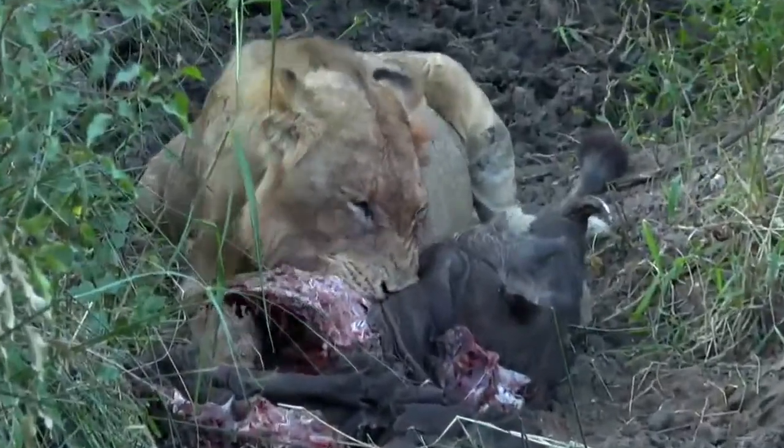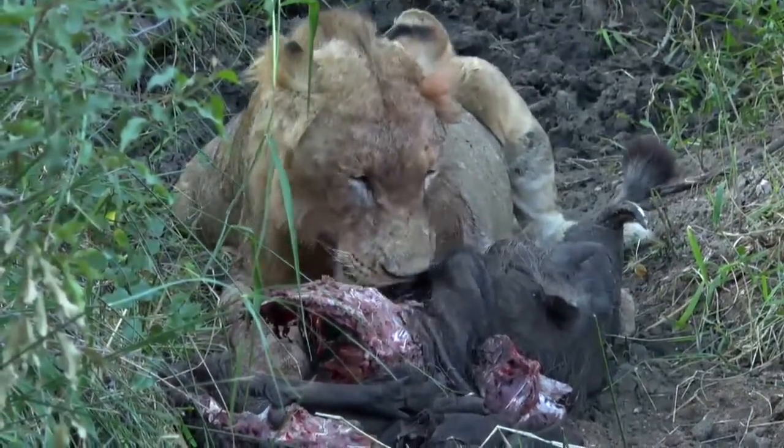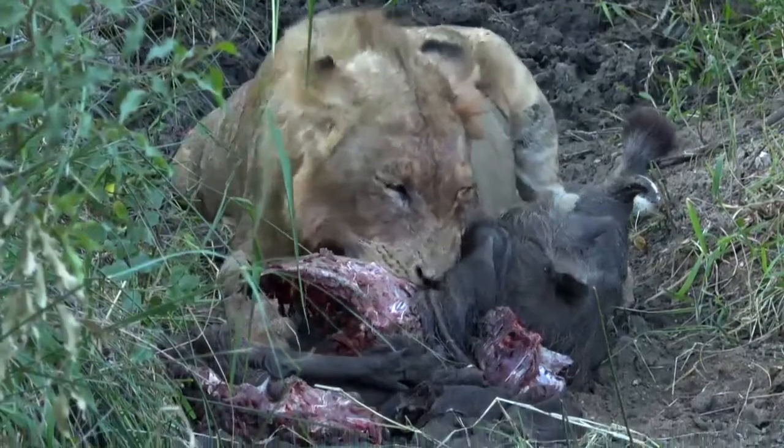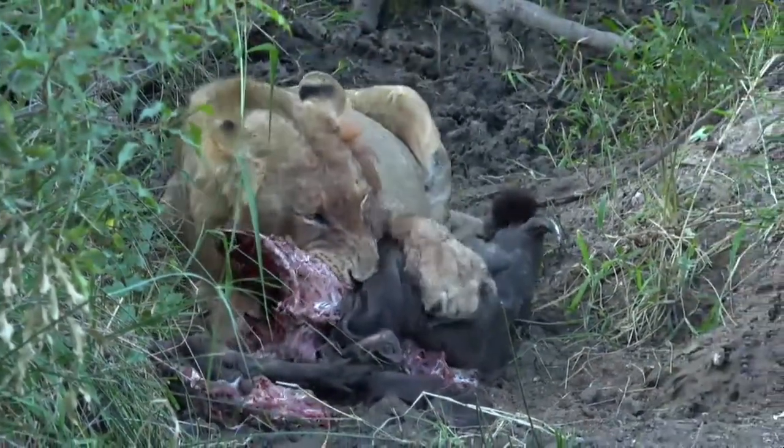This is such a perfect place to sit. I can't tell you how the atmosphere here is, apart, well, not for that warthog, it's miserable for that warthog, but for the rest of us, it really is just very pleasant.